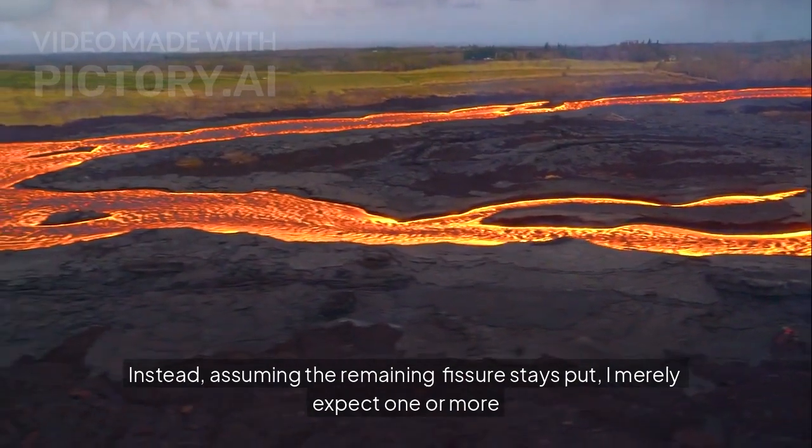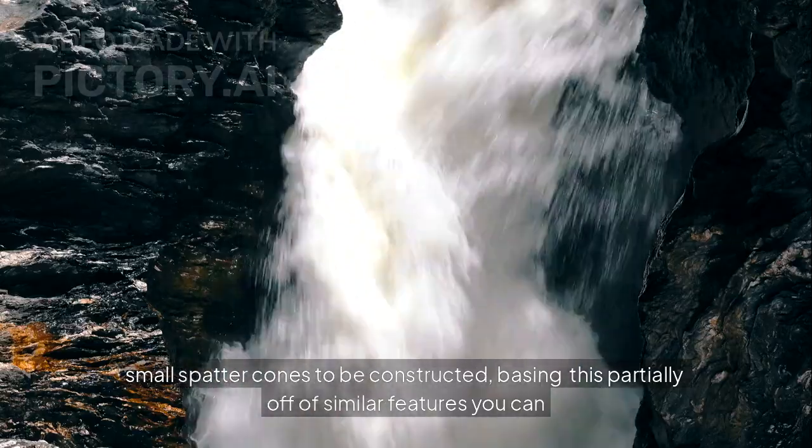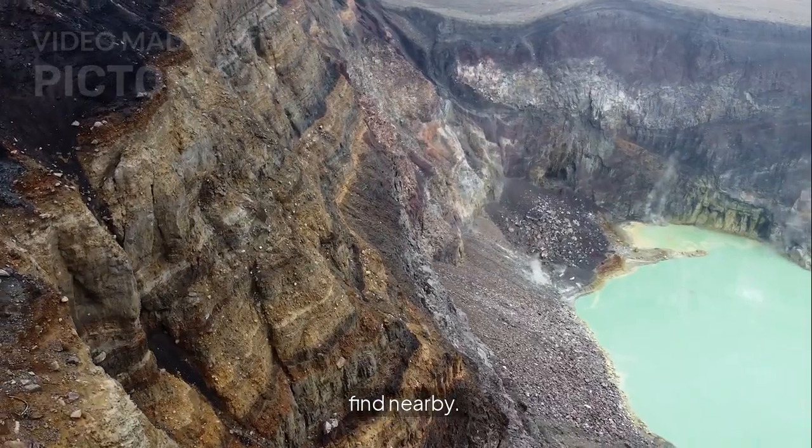Instead, assuming the remaining fissure stays put, I merely expect one or more small spatter cones to be constructed, basing this partially off of similar features you can find nearby.